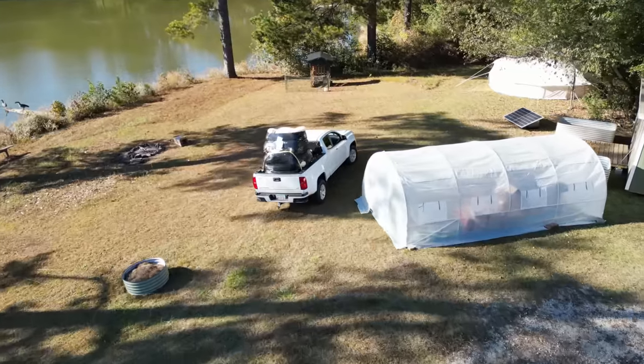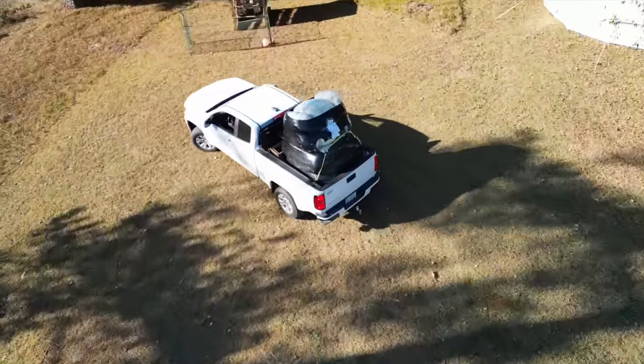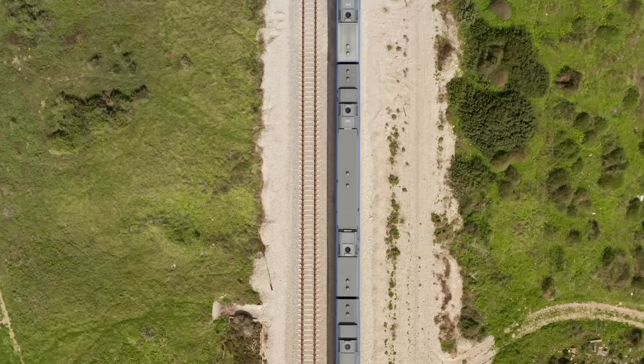And I'll throw up that shot again where it shows it coming in on our truck. Now, we had picked it up from a semi. Shipping by water costs a fraction of what shipping by rail is. Shipping by rail is a fraction of what shipping by truck is. We don't have the same cleaning facilities here in the U.S. yet. I would love to see products like this catch on more.